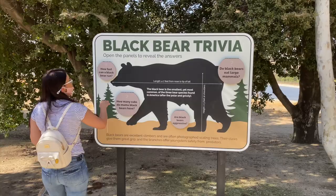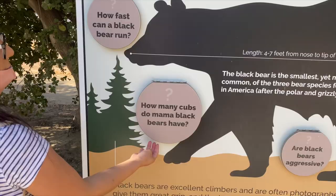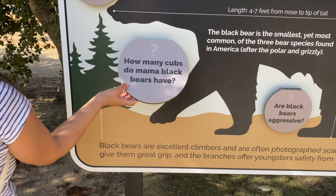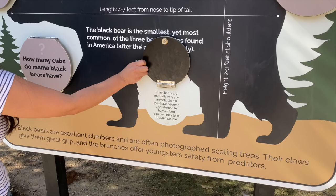All right, some black bear trivia. How fast can a black bear run? Black bears can run up to 30 miles per hour. How many cubs do mama black bears have? Female bears, or sows, commonly give birth to two cubs. Are black bears aggressive? Black bears are normally very shy animals.